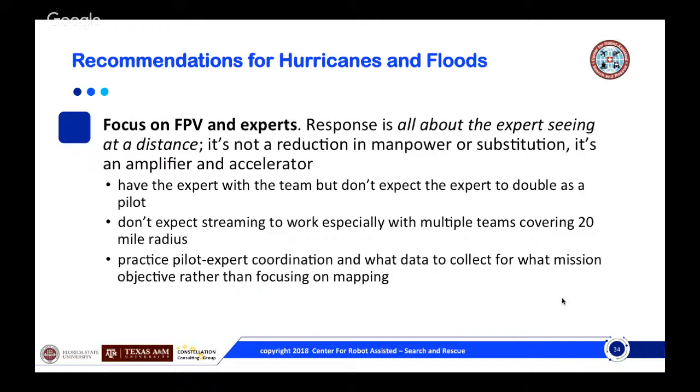Also, even though we want experts there, we can't expect streaming to work, especially if you're trying to maintain multiple teams covering a 20-mile radius. If you're thinking the responders are coming in and putting up their own local area networks over a 20-mile radius, it gets much harder to support the high bandwidth that you would like. This also means that you need to practice that pilot-expert coordination and what data to collect for what mission objective, rather than focusing on, here, we all need to get good at mapping. We probably need to do more on the human-robot interaction with the pilot, and particularly with ad hoc teams. It becomes much more important.